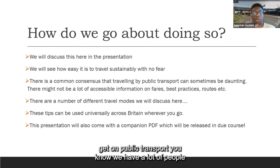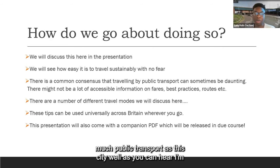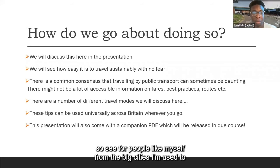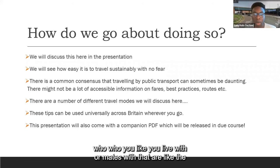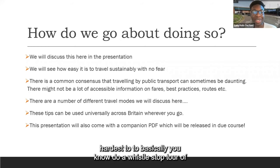We have a lot of people who move to uni who are from places which do not have as much public transport as this city. Well, as you can hear, I'm from London, so anywhere compared to London is much less. So for people like myself from the big cities, I'm used to going on public transport. But then there might be some of you watching this, or some people you live with or are mates with that are like, the bus? No, thank you. No, thank you. So I'll try my hardest to basically do a whistle stop tour of the different modes.